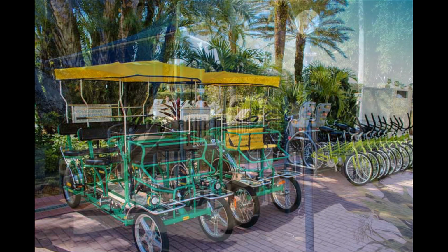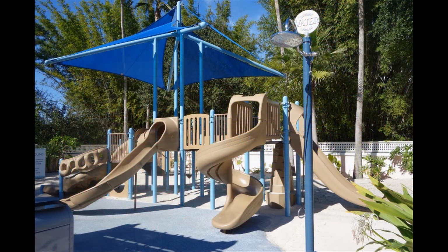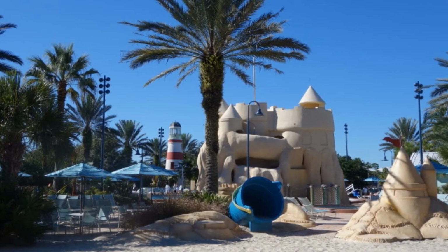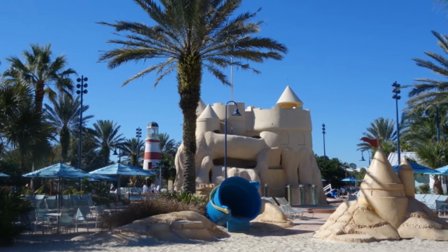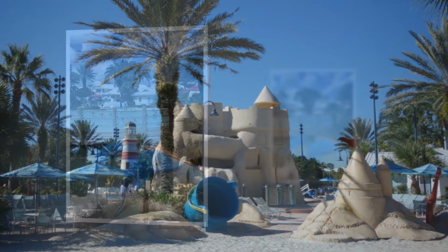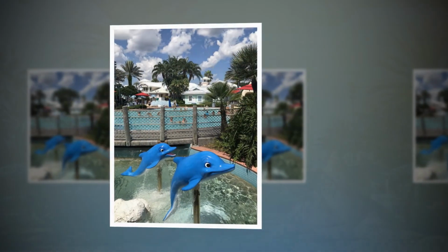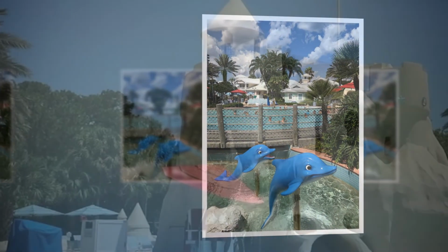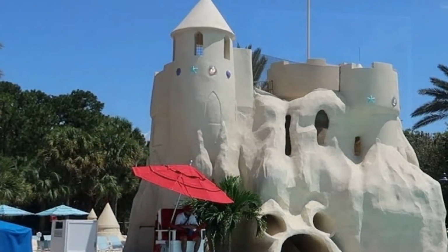They have 4 pools: the Sandcastle pool, the main feature pool at the hospitality house area, and then there's a quiet pool, and each one of them has a whirlpool spa. The old Turtle Pond area, South Point area, and Miller's Road sections all have a quiet pool.